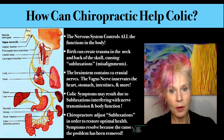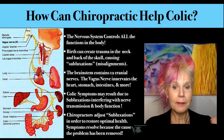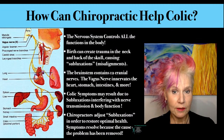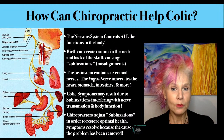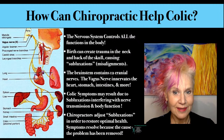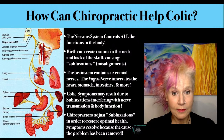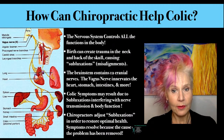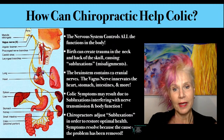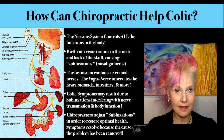The vagus nerve is part of the autonomic nervous system. It is the parasympathetic portion, which is the brakes on our system. It's what we call our rest and digest. So go figure, it goes out to a lot of the digestive organs. And so if there's compression or problems there, you may have an imbalance between the sympathetics and parasympathetics, meaning that baby is in a stress state.